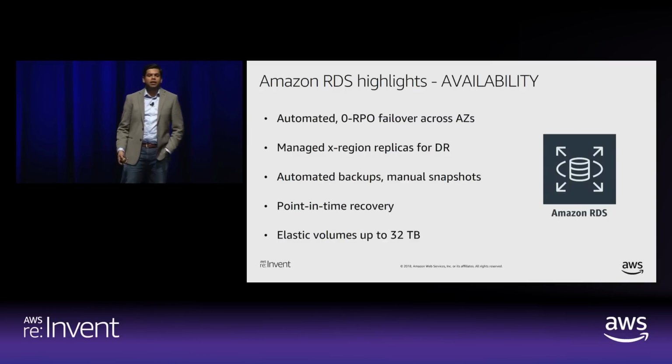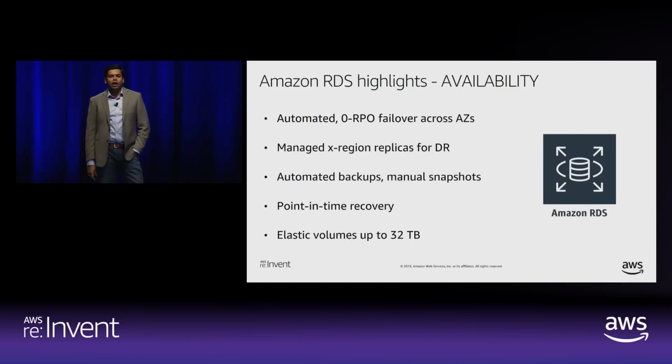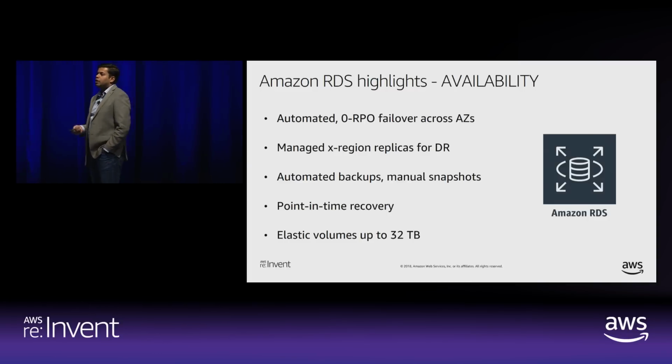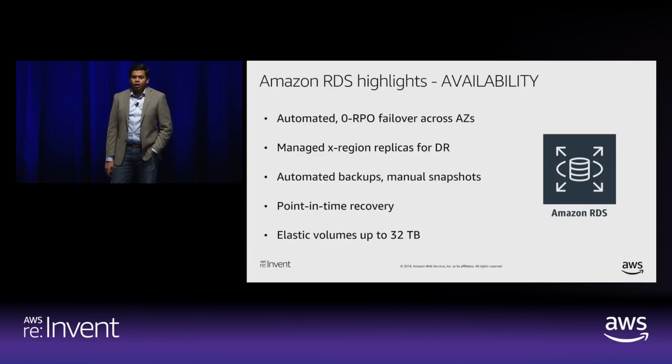What it implies is our multi-availability zone, or multi-AZ, deployment scheme. Now, an availability zone in AWS speak is essentially a fault-isolated data center. So we synchronously manage a standby for your database in another availability zone in order for your applications to tolerate failures. And the failover between the standby and the primary is managed by us. It's automated, so it's transparent for your applications.